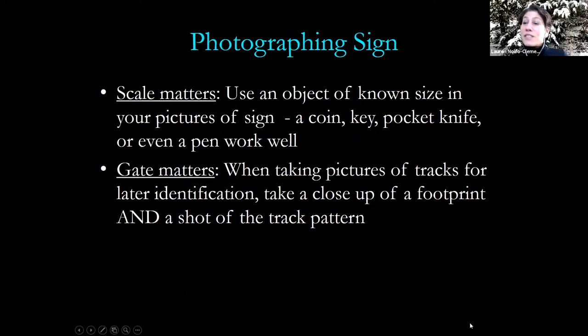Okay, so say you found something wonderful. I don't know if people generally consider piles of scat to be wonderful, but I do. So you get excited. Oh, look what I found. You need to have something for scale. This is a problem I run into sometimes if I'm walking my dogs and I find something, because sometimes I don't have a coin or something that's good for scale in my pocket.